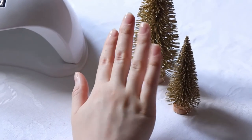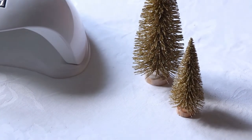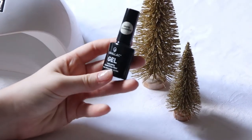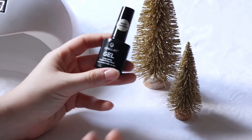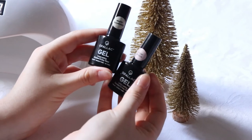So I've just done my first layer of base coat so far, and I think I'm gonna paint my nails with this white diamonds color, which is like a goldy silver sparkle, and then I'm also gonna use Deer Sheer, which is like a sheer pink color.